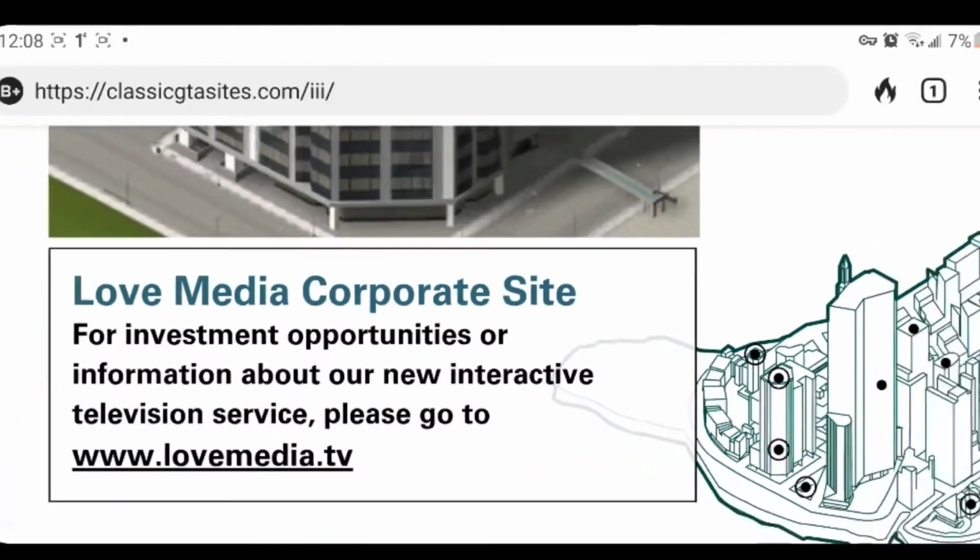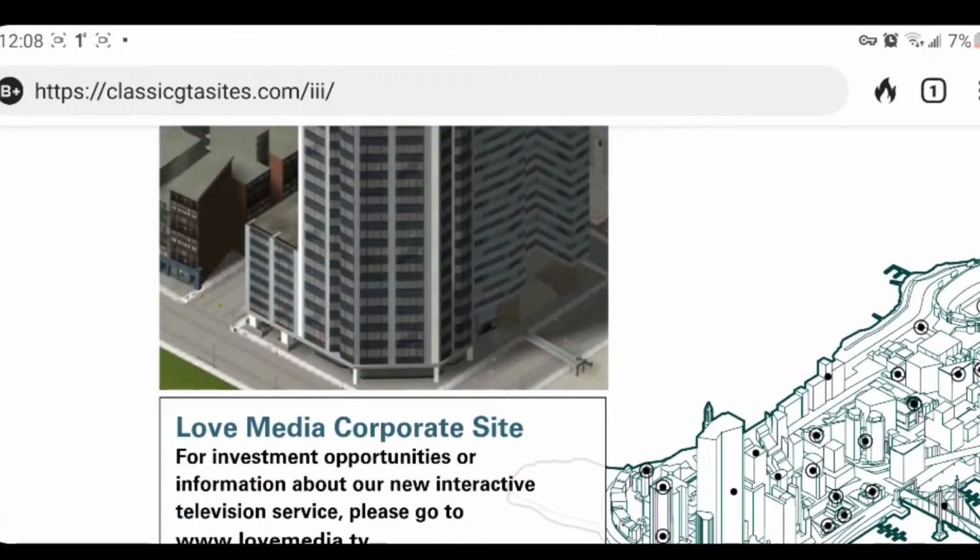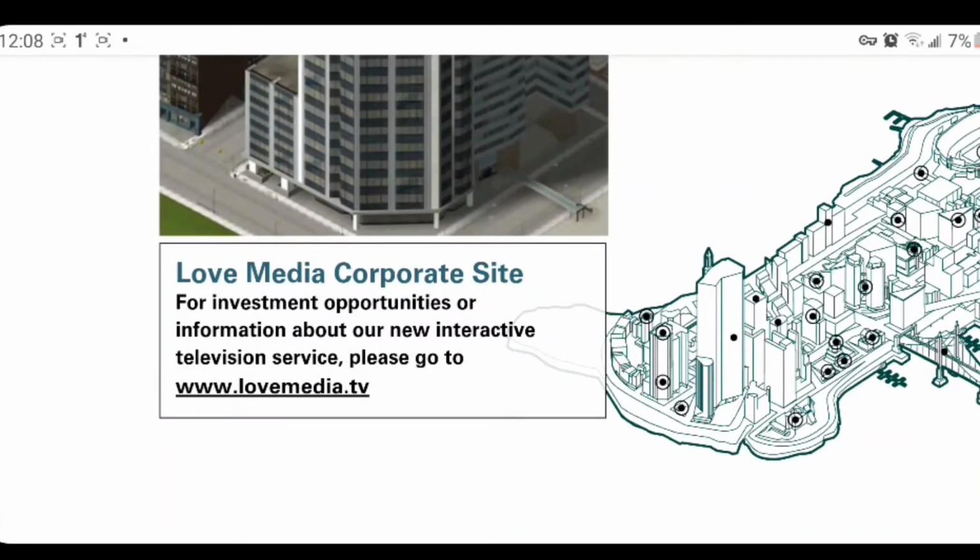This is Head Radio, Love Media Station. Just one of 900 radio stations, 300 TV stations, 4 networks, 3 satellites, 10 senators. Thank you. Thank you. Head Radio. Thank you. Where the resistance is futile.